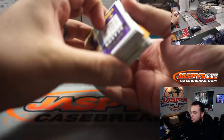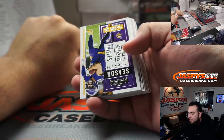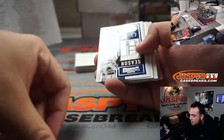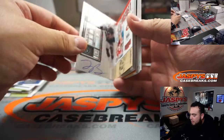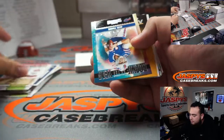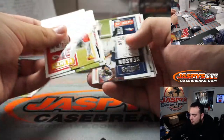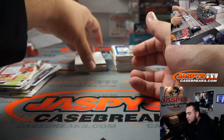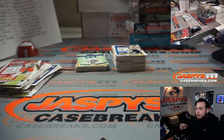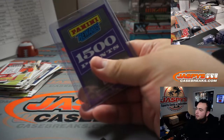Alrighty, next box. Whoa. Block this just because I don't want to take that, but there's points right there, guys. Lynn Bowden Jr. Rookie ticket. Alright, guys, there was some points right here. It was 1,500 points. Very nice. So someone's going to win 1,500 points as well, which actually is a good amount. Not bad.